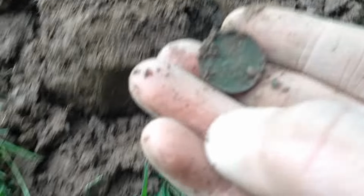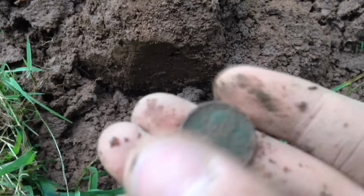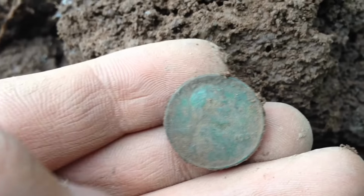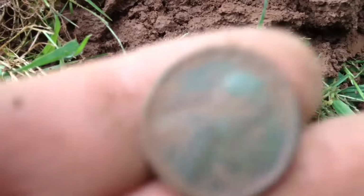Be right in here. All right, where'd it go? Oh, looks like it's gonna be a penny. Yep, wheat penny and a silver spill. What was he in there? Looks like 1930 something, 37. Yeah. Oh, yeah. All right, guys. I'll get back to you at the next.